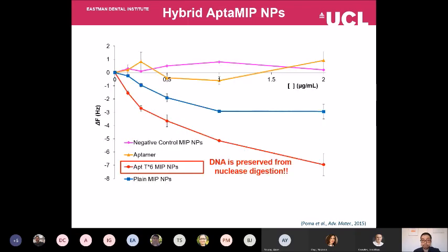And in terms of performance, we were quite surprised because actually the aptamers, immobilized within the imprinted nanoparticles, gave rise to the best recognition performance in comparison even to the plain MIP nanoparticles and the aptamer alone. In this particular technique, the more negative it goes, the higher the binding, differently from what I've shown you before. And most importantly, we found that the DNA was completely preserved from nuclease digestion. So the fact that the DNA was immobilized covalently within the MIP matrix completely stopped the possibility of degradation by DNases within the MIP.